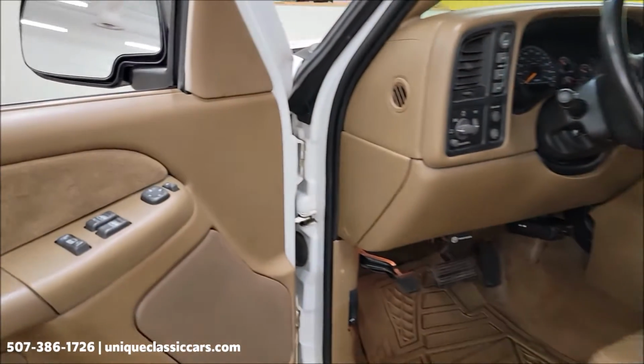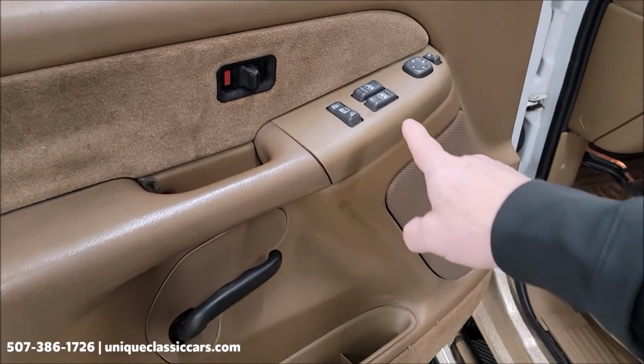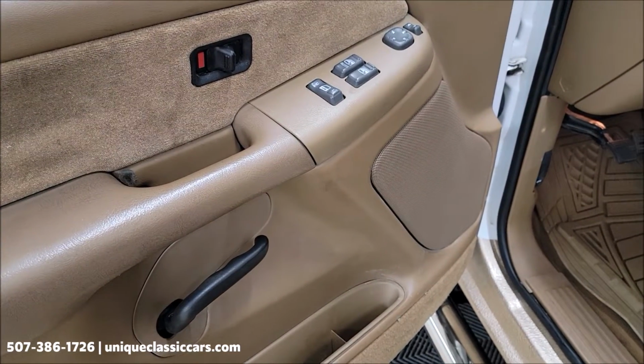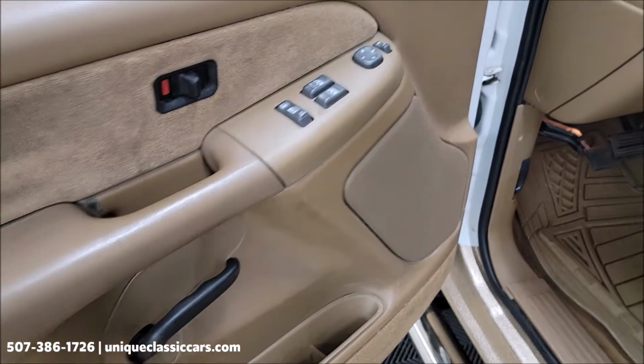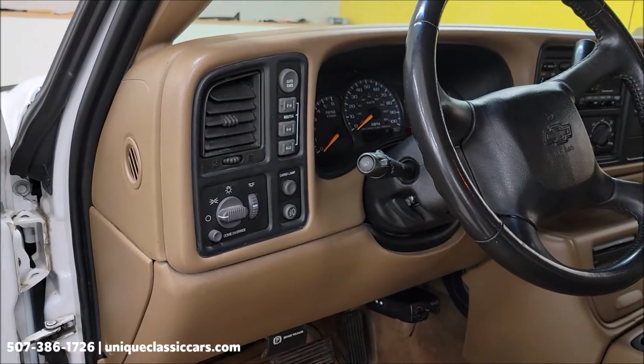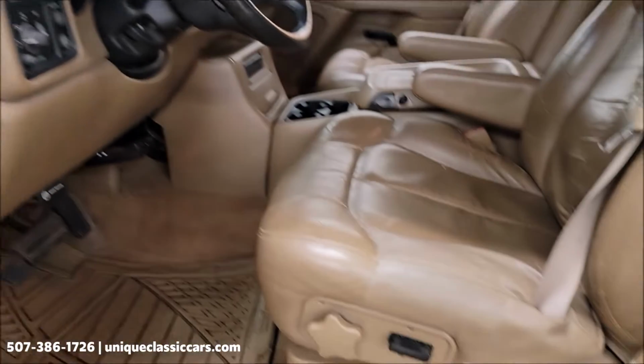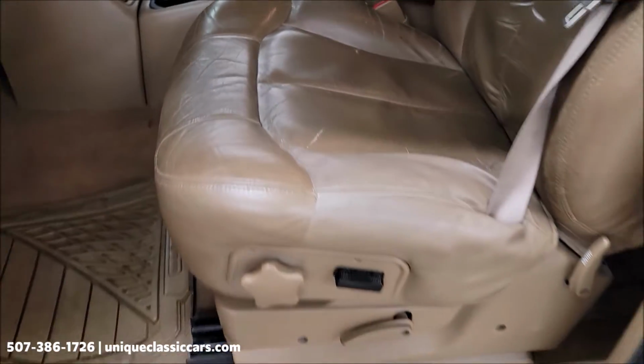Take a little closer look at this interior. Of course, your late model amenities that you're going to get: power windows, power locks, power mirrors, push button 4-wheel drive. You can run it in all-wheel drive if you'd like. 2 high, 4 high, and of course 4 low. Mentioned power seats both sides.